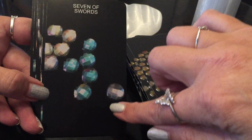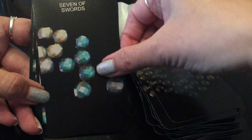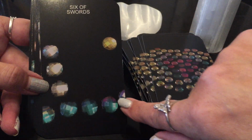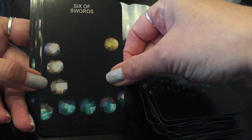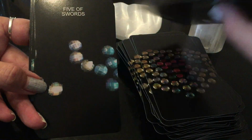7 of Swords, little sneaky bastard running away with the swords. Here's one left, and he's running off. 6 of Swords, this is when they're in the boat. So here's the water, and this is the person, and here's the sun coming in and sailing off into smoother water as you get the feel of it.